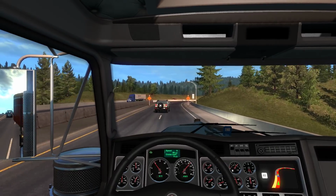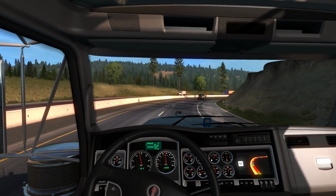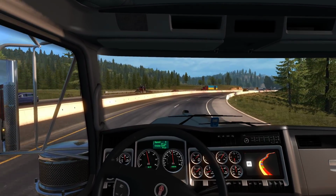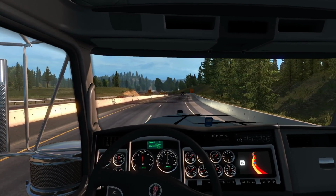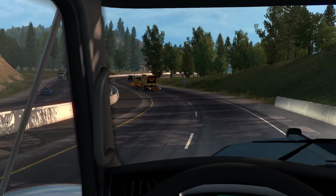Looks like something's coming up. Slow down a bit because the AI tends to be a bit wonky in these kinds of situations. Okay, good thing is we get to keep our lane. Left lane is what's going to be merging on ours, not the other way around. Okay, good.